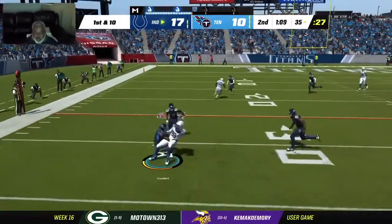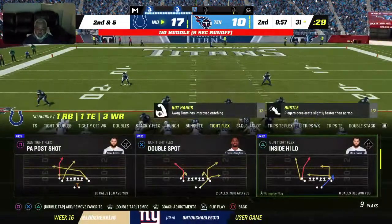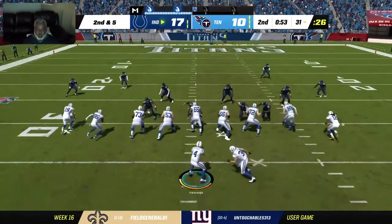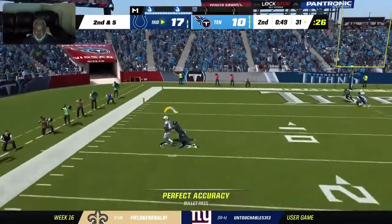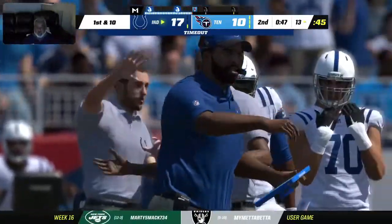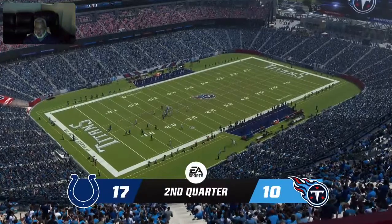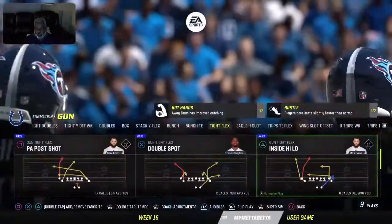Now left side, a completion to his tight end, and he'll be taken down here just shy of the 30. And now they're in a hurry up. Here's a play fake as they set up to throw. He's got a man that's caught, left sideline. Now the Colts going to burn the second of their timeouts as the clock's going to stop with 47 seconds to go in half number one.